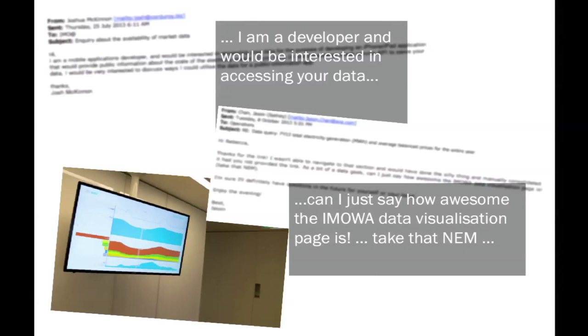So if you remember initially, a lot of this was about getting the data they already had out into people's hands, building a communication piece, building awareness, almost building brand, and just encouraging people to interact. And so some of the things that came out of this, we had individuals asking if they could get their hands on the raw data so they could build their own visualizations or apps. We had analysts within the industry basically blowing the horn of the IMO and comparing them to the East Coast counterparts, things like that.